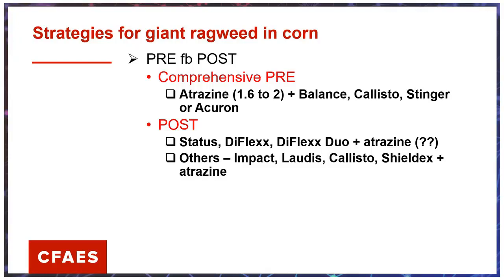We want some type of a comprehensive pre-program, basing it on atrazine at 1.6 to 2 pints, 2 quarts per acre, depending upon whether you have highly erodible soils. And then you add with it Balance, Callisto, Stinger, or Acuron. Acuron has atrazine in it, so you have to fix your ratio there to make sure you're not using anything more. Those are the best ways to go after it, a comprehensive pre.